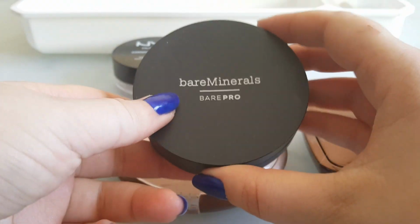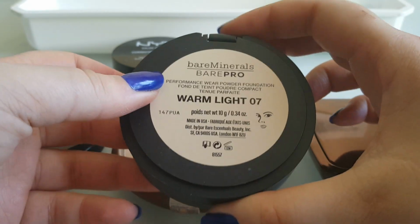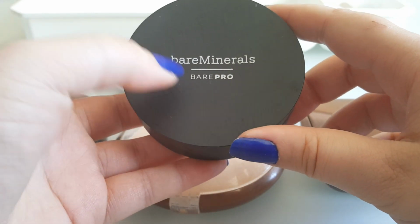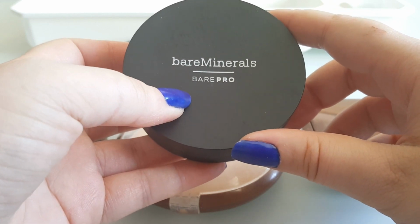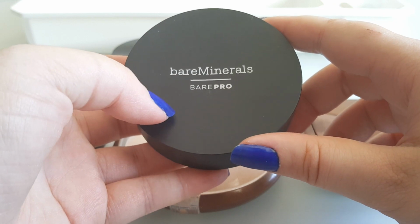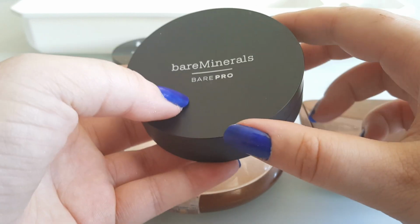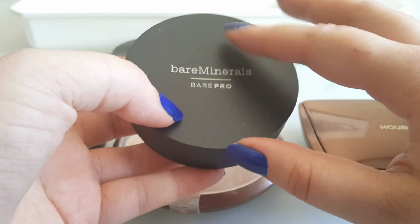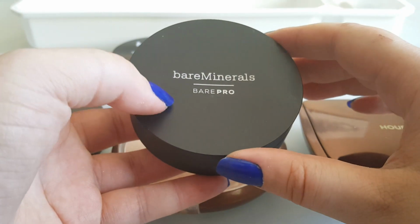This one is the Bare Minerals Bare Pro Powder Foundation in the shade Warm Light. This one is not surprising at all, but it doesn't work for my dry skin. Can't say whether it's a good or bad product because it's just not suited for dry skin whatsoever. So maybe this would be a really great product if you have oily skin, but I can't attest to that. So this one is going to another home as well.